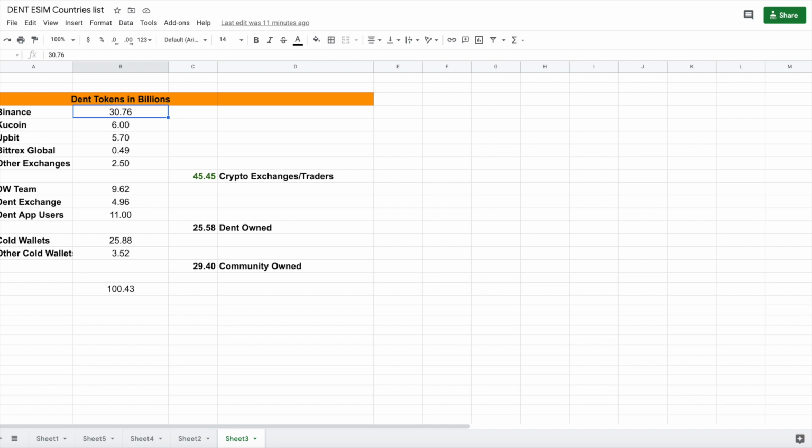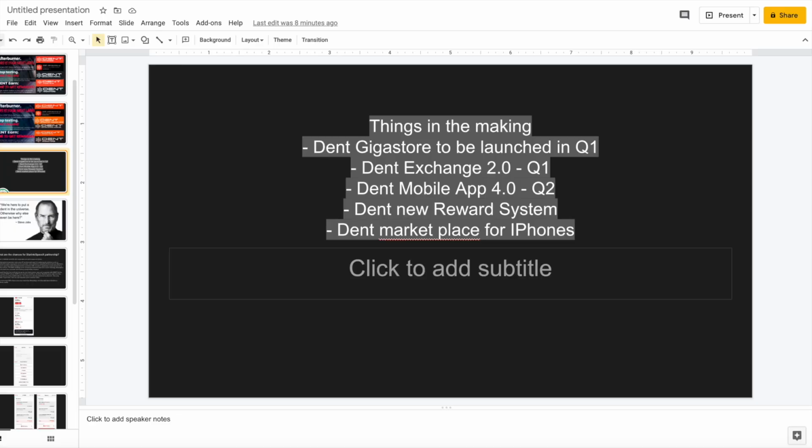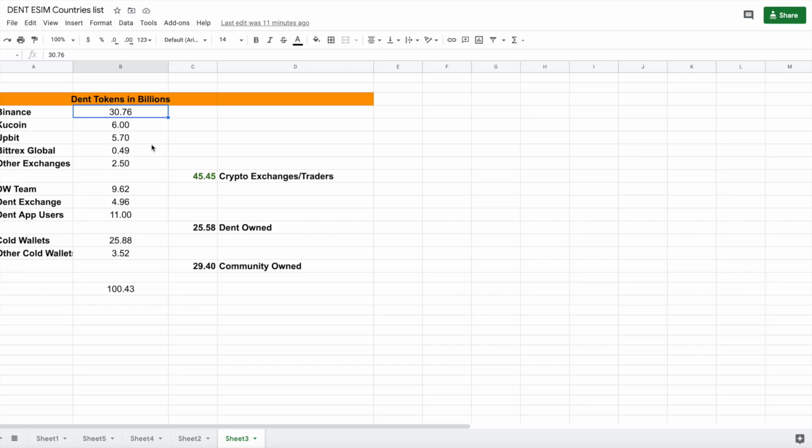As we stand now, the volume of DENT traded is roughly 12 million USD, which is quite a lot compared to what DENT usually had, a trade volume of roughly 500,000 on a daily basis. But now we have a spike in volume, you can see here clearly, and you can also see that the distribution of most of the tokens is staying in the Binance exchange.